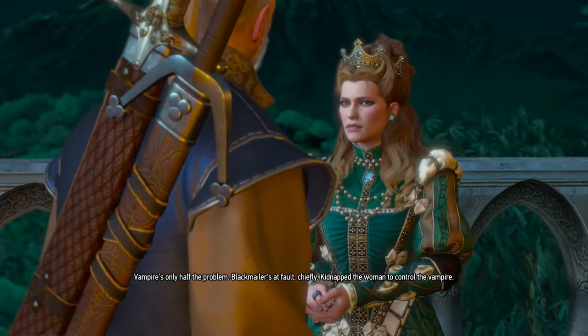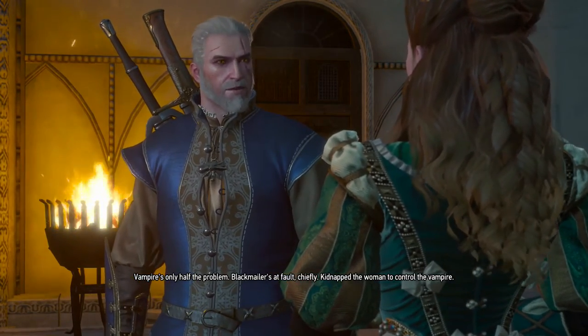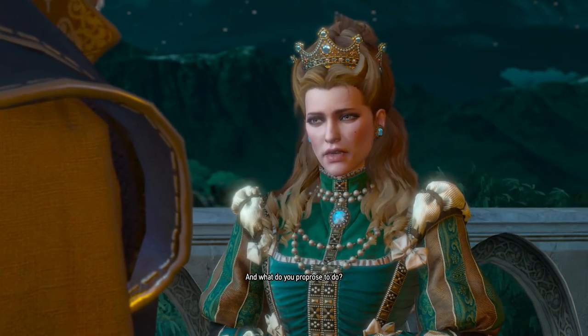Vampire's only half the problem. Blackmailer's at fault chiefly. Kidnap the woman to control the vampire. And what do you propose to do?